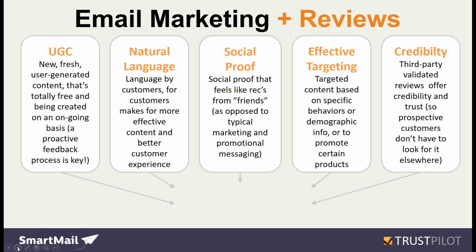But another thing you can do with effective targeting from reviews is use those reviews for your post-purchase emails when you're trying to get customers to purchase from you again. You can segment your audience based off of the reviews: if it was positive or negative, what they said they liked about you or what they said they didn't.